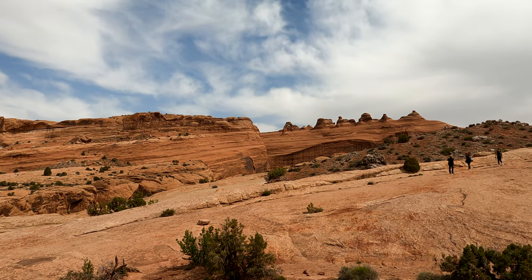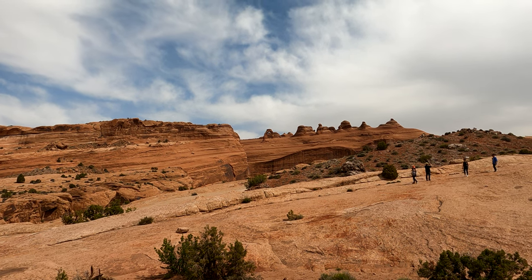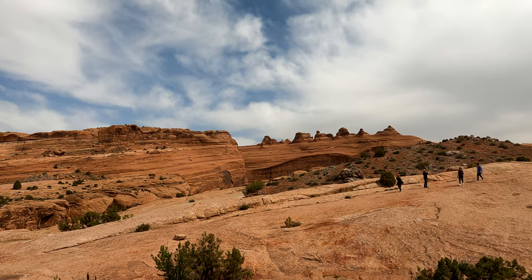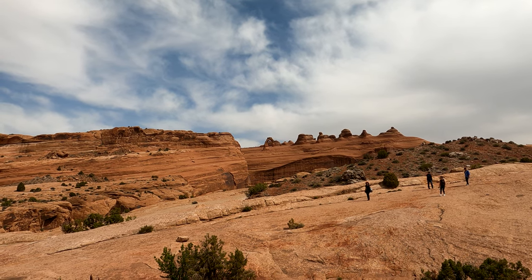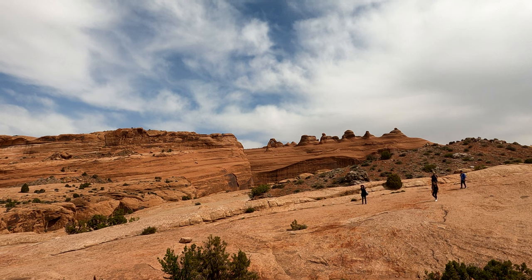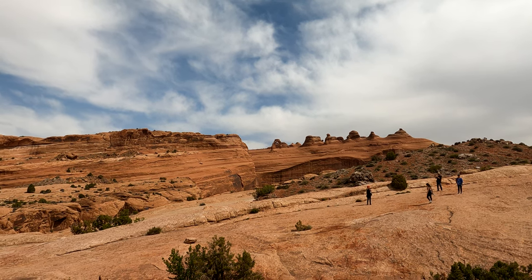All right, so this is the upper viewpoint looking at Delicate Arch. It's a pretty good hike to get up here to get this view. So I might say skip this hike and just go for the 3 mile hike and go straight to it.